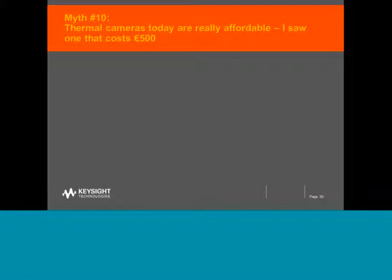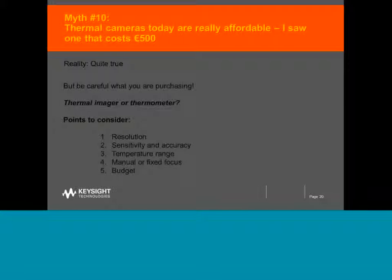Now, the final myth today says that thermal cameras today are really affordable, even as low as 500 euros. Now, that is quite true. Firstly, one needs to differentiate between an imaging IR thermometer and an actual thermal camera. An IR thermometer only captures the temperature of a specific spot, while thermal cameras give an overall surface temperature of the entire surface of your object. So you've got to be very careful on what you are purchasing. Are you measuring just one point, or are you making a spatial measurement of the entire surface?